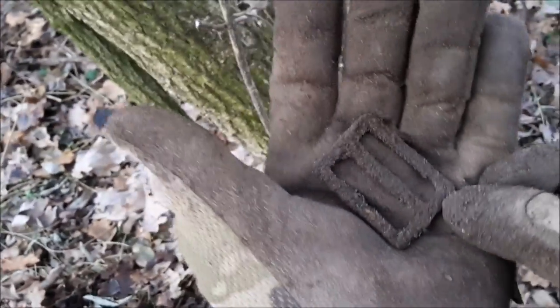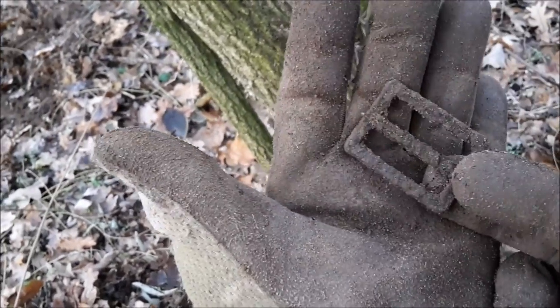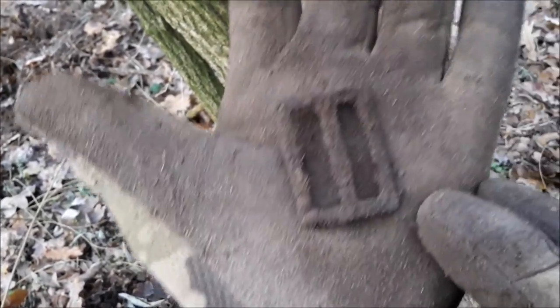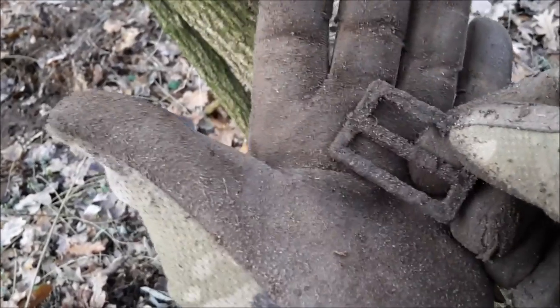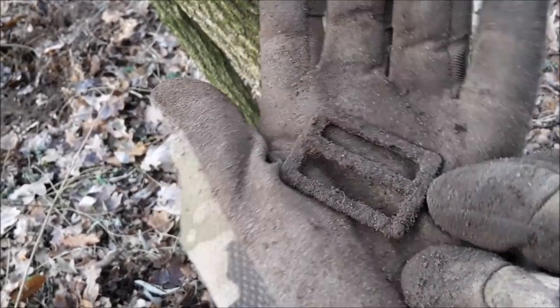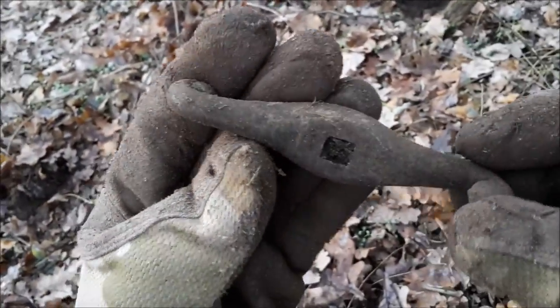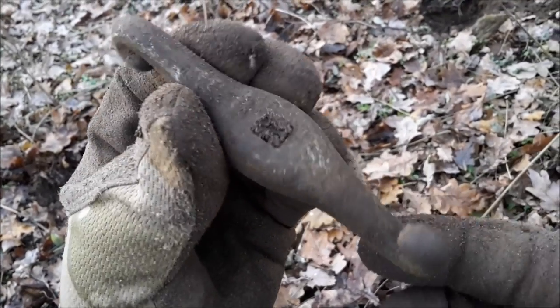So, small step from the bulldog weapon, pistol, revolver or whatever, and this buckle. I always found just the small pieces of... What's that? Oh! What the hell is this? Absolutely no clue.